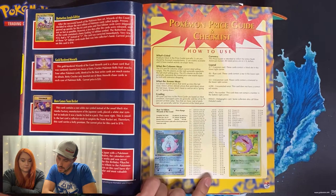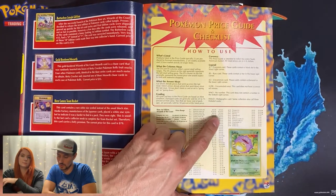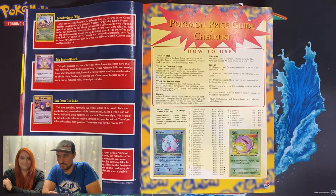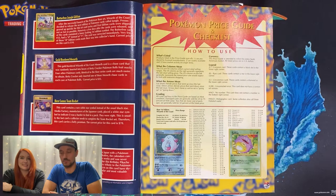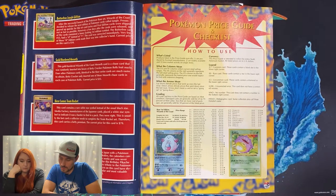In 2000, the Charizard Holo from the first edition set, first edition Charizard, was $250 to $350. And now it's basically 10 grand to 80 grand, based on condition and grading. So yeah, crazy, crazy, crazy.